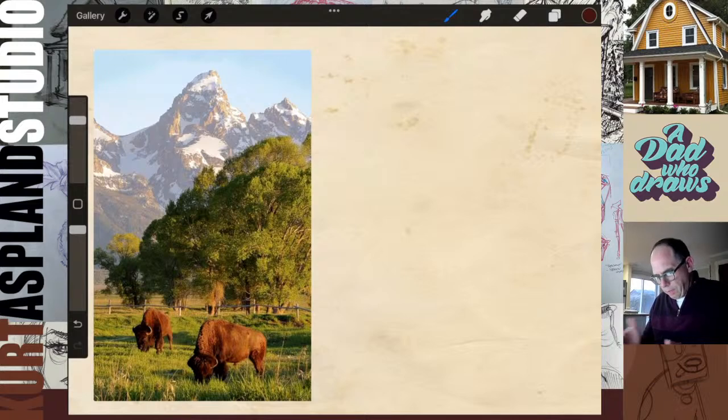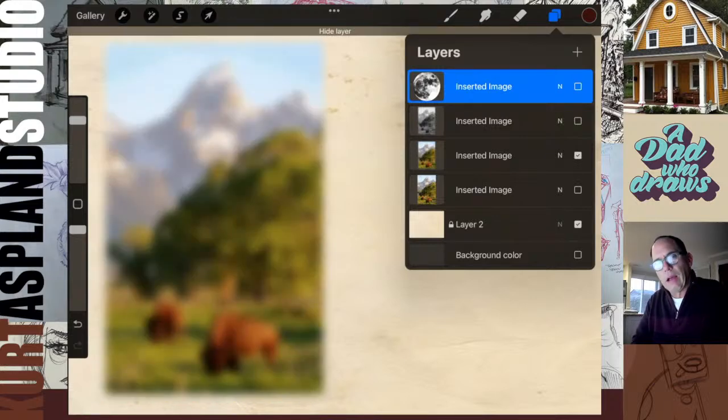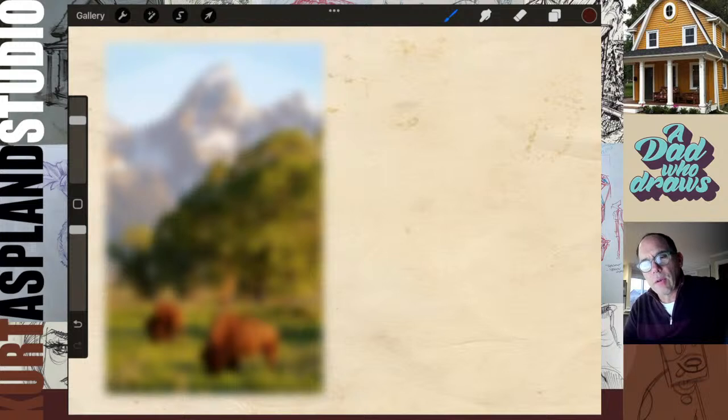So here we are at our drawing, and let me show you a couple things on this first. I went ahead early and blurred the image quite a bit so that we can get a sense where our values lie, because when we're drawing, we are dealing really with two things: our line quality and our values. So this just shows you where our values are going to fall on this piece. You could see that the most contrast is going to be the things up close. And as we get to that mountain in the background, it starts to fade away.